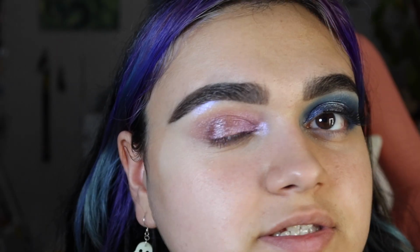Alrighty, so I have look number 2. It's quite neutral. I didn't expect to be able to get such a neutral look from this palette. I also didn't expect it to blend. But I'm going to pop on a lash, and I'm probably going to take this one off because I really like this look, even though I didn't mess up this end, but I think it still looks fun. So I'm going to do a different look on this eye. Here is look number 2 completed.